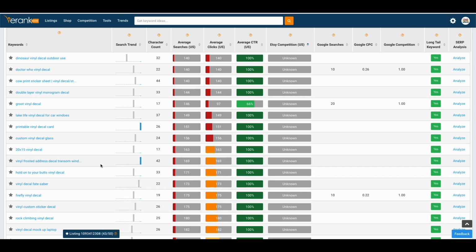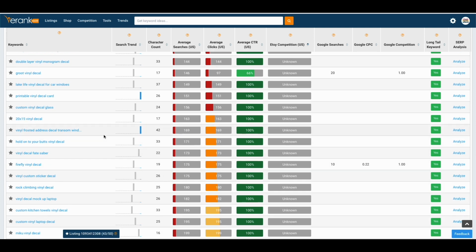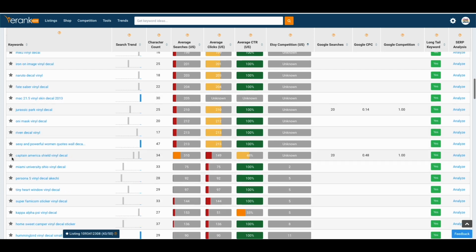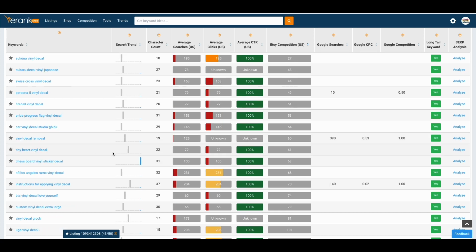And what you're looking for ideally are ideas that have a good average amount of clicks, so lots of people are clicking through, but also very low competition, so there's not many other people doing them, and ideally things that have been popular recently.